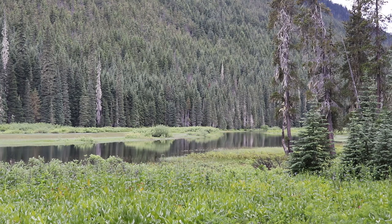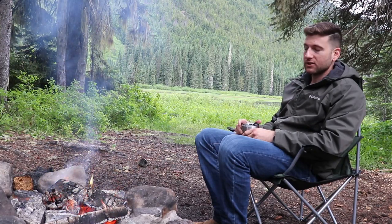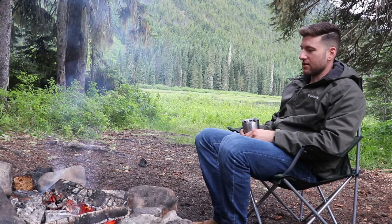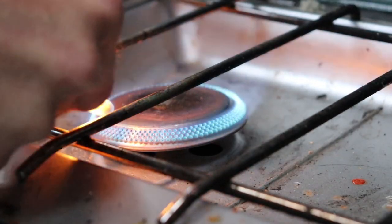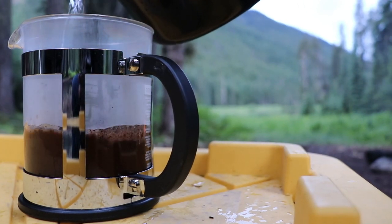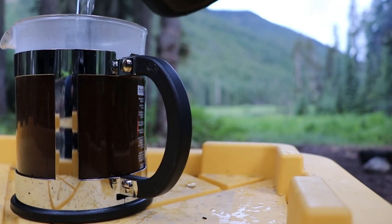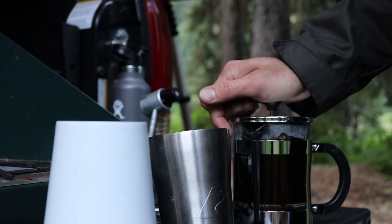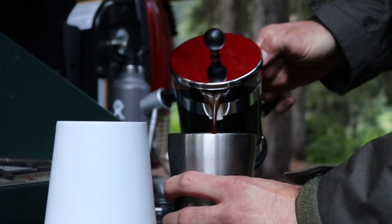My favorite thing about camping is just waking up in the morning and hearing all the birds, and there were frogs going all last night, getting a cup of coffee ready and just sitting by the fire and relaxing. It's really nice to just get away from the city and life at home and just relax.